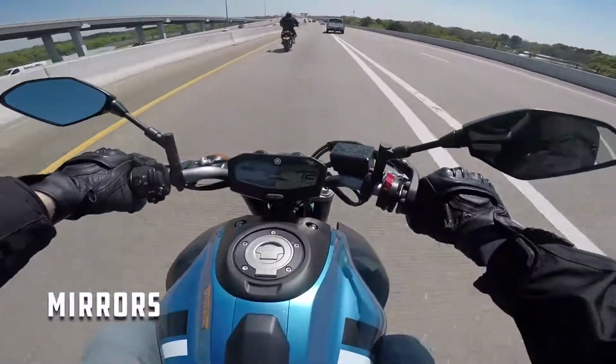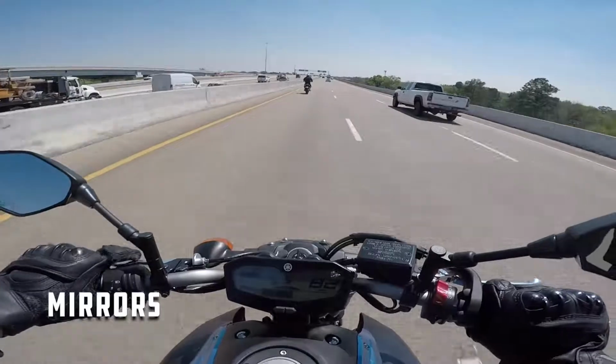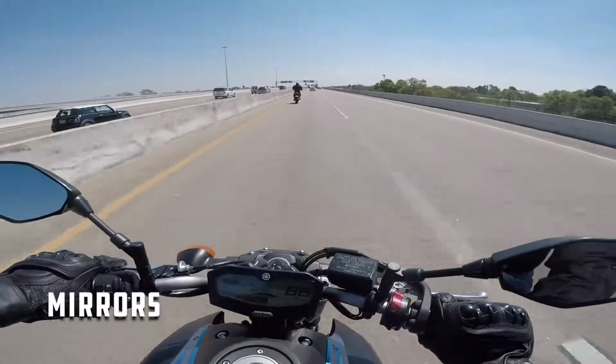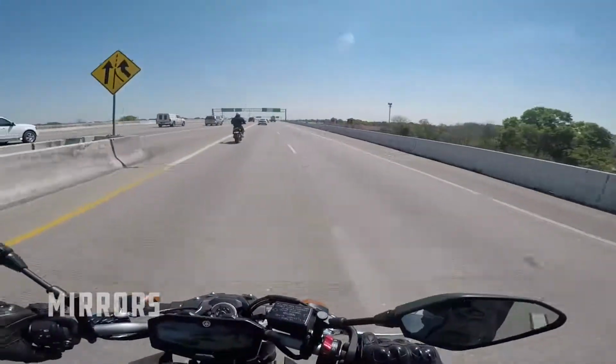This is every bike ever, but the stock mirrors on this thing were just the worst, and bad placement, they look terrible. What can be said about stock mirrors? It's the first thing you rip off, the first thing to throw away, the first thing you hate, pretty much.